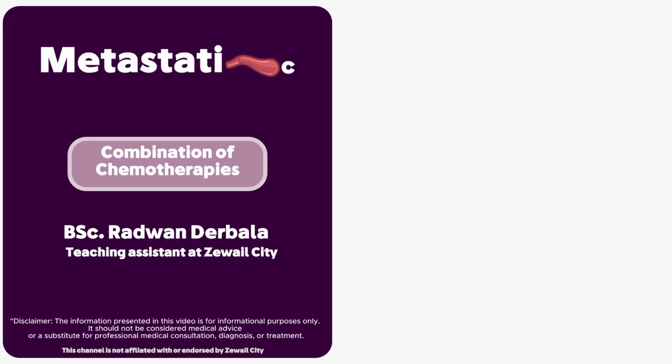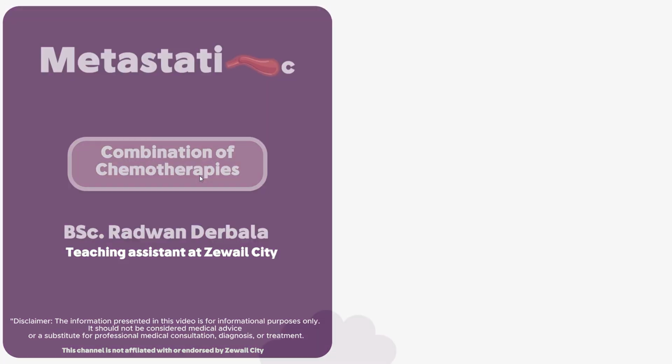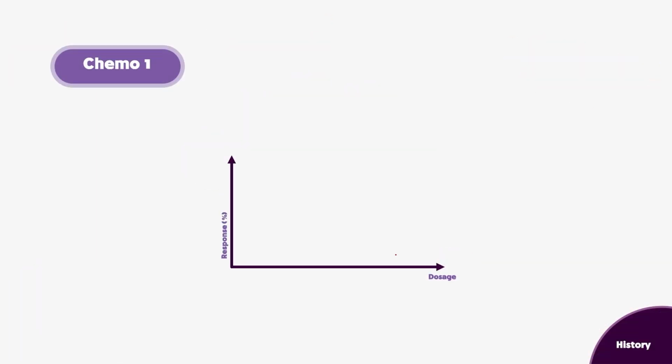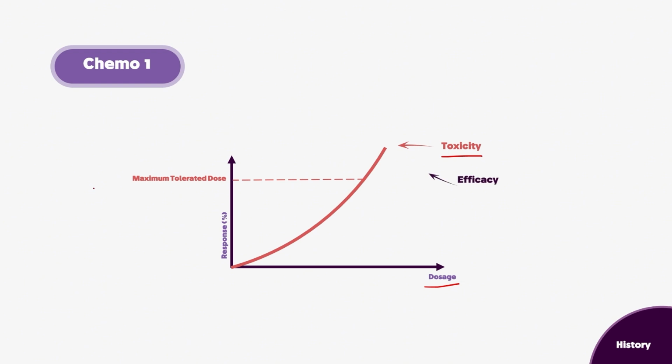Do you know what is a combination of chemotherapies? Let's start with the main question, which is why do we need a combination of therapies instead of increasing the dose of one certain therapy? As we can see from this graph, with the increase of dosage, the toxicity also increases till it reaches a certain limit known as maximum tolerated dose. Therefore, the efficacy of the treatment will be limited to this therapeutic window.